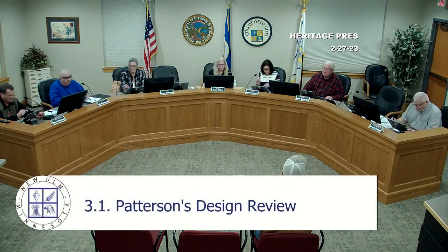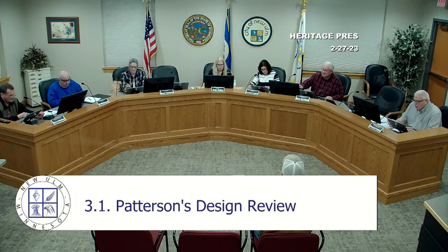Okay, we have a design review from Patterson's Diamond Center. In your packet, it's a design review for Patterson Diamond Center, 117 North Minnesota. This is coming after a minor accident downtown where a car ran into the front of the building, so they decided to do some updates. In your packet is a rendering of the front of the building as they're proposing for the new look of it, and also what it currently looks like.